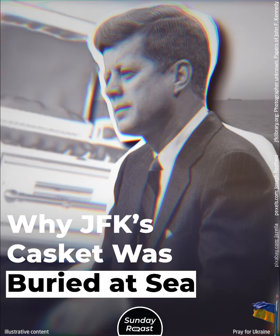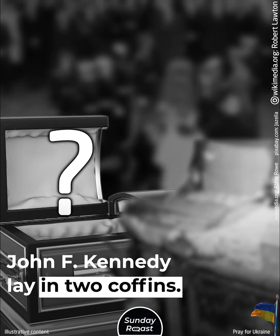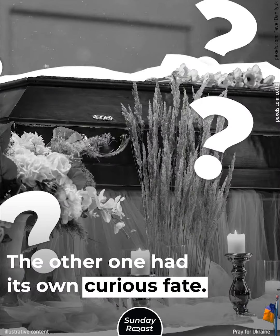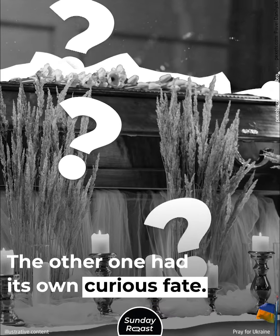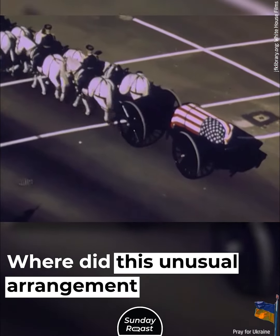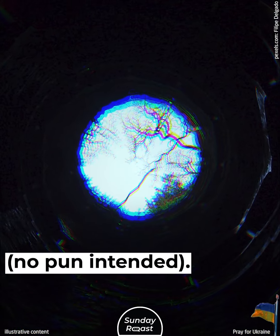Why JFK's casket was buried at sea. John F. Kennedy lay in two coffins, but only one was presented for public viewing. The other one had its own curious fate. It involved a secret Air Force mission. Where did this unusual arrangement come from? Let's get to the bottom of it, no pun intended.